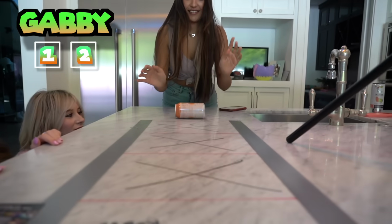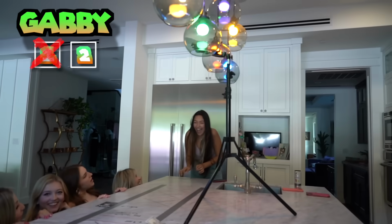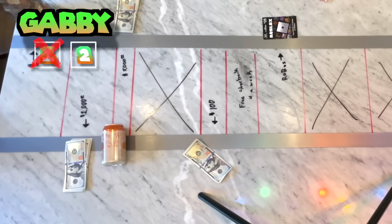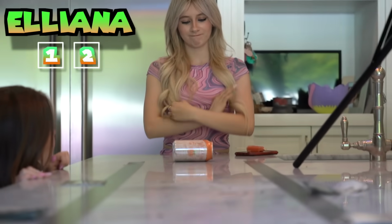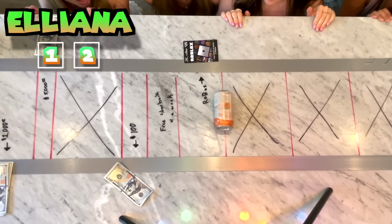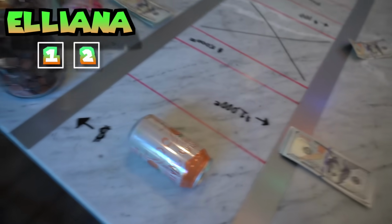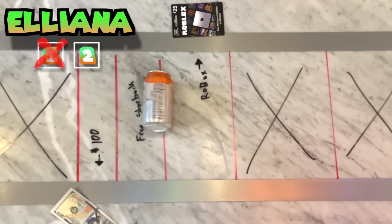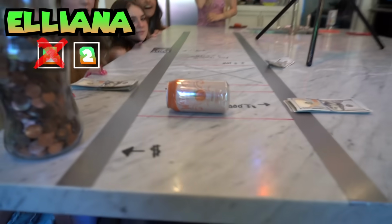Well, let's get this started. Whoa, you're going off the counter. Gabby! Oh, no! What the heck was that? Is it just still going to go off? Go, Ellie. Oh, no, no, no. Stop, Gabby. Why do I feel like the table goes down? It's like definitely dented a little bit.